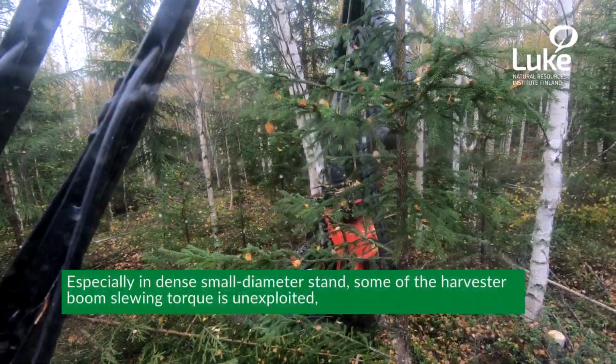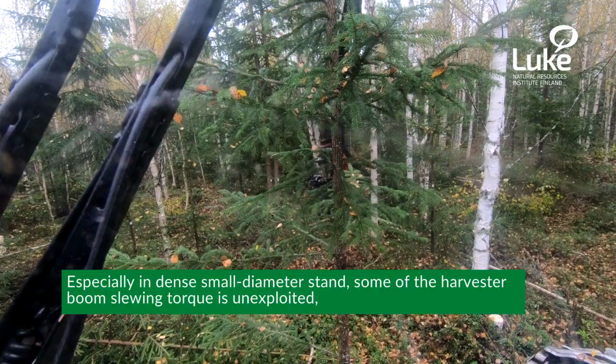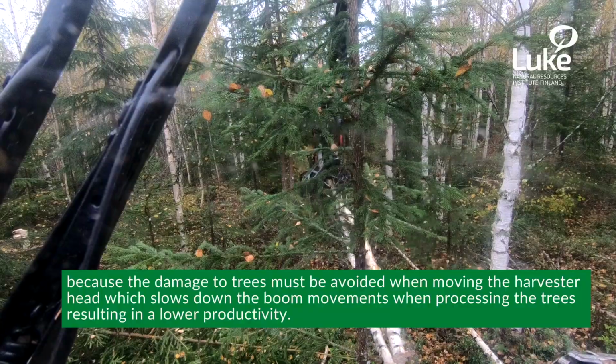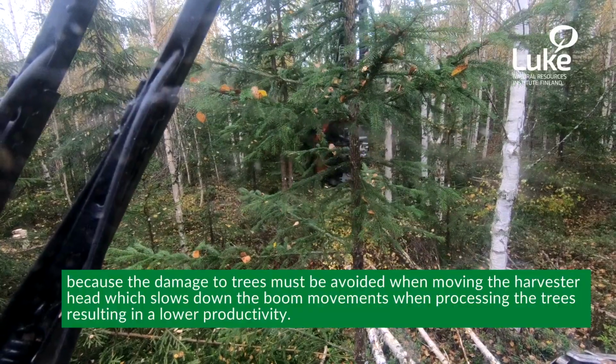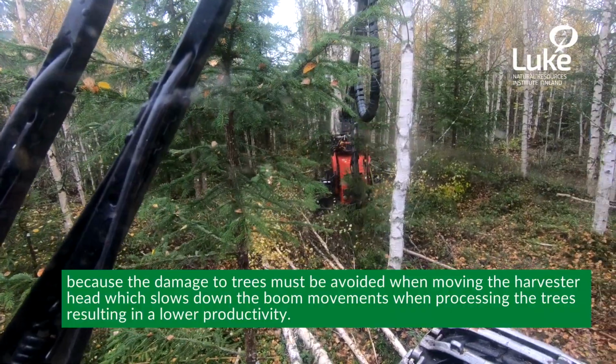Especially in dense, small diameter stands, some of the harvester boom slewing torque is unexploited because the damage to trees must be avoided when moving the harvester head, which slows down the boom movements when processing the trees, resulting in a lower productivity.